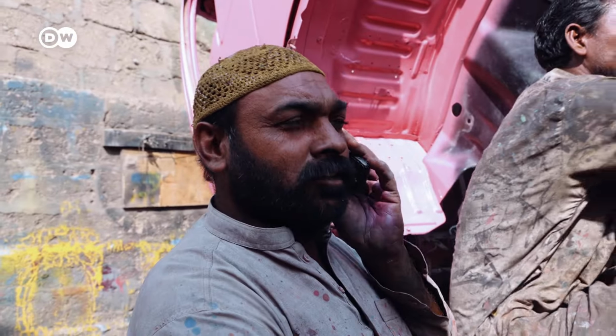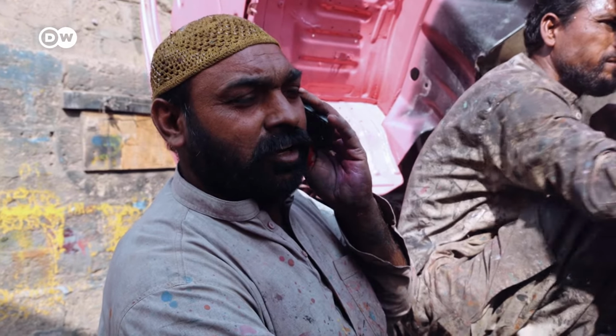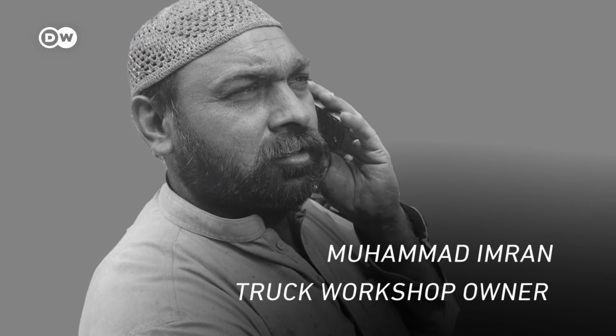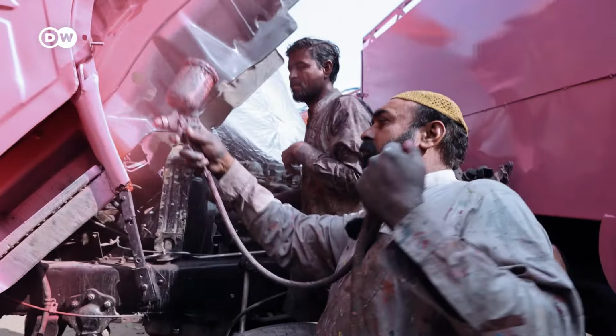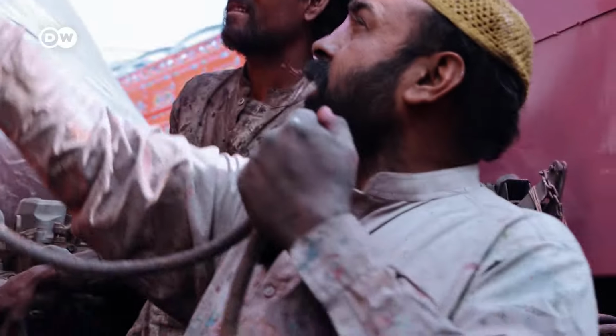What design should be put on the back of the truck? A sword or an animal? Imran agreed to show us how they transform a simple lorry into a beautiful piece of art on wheels.